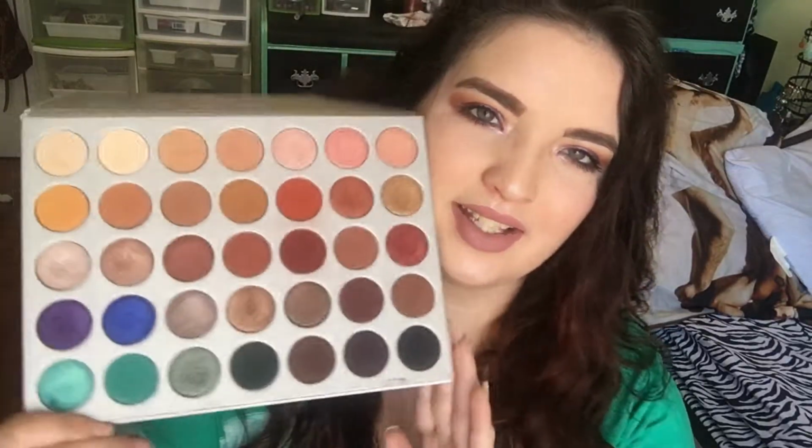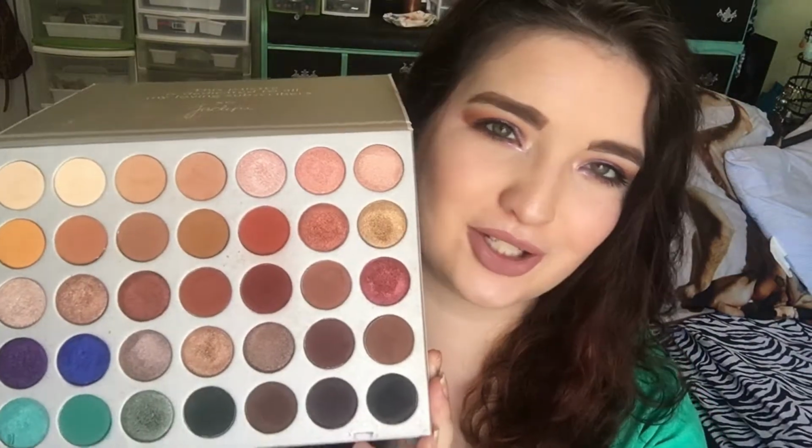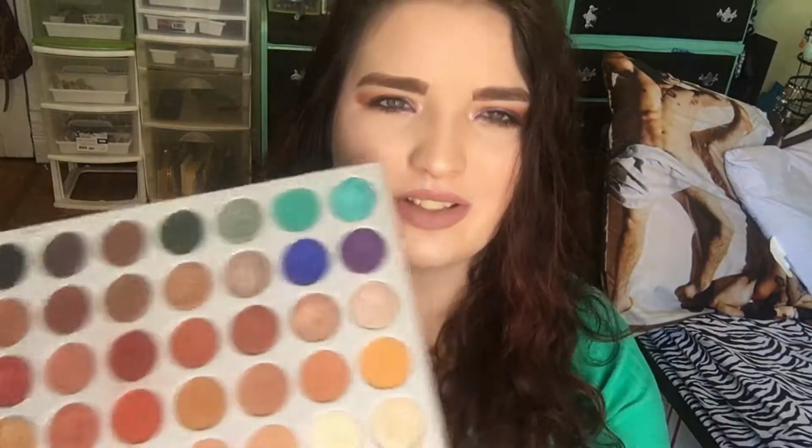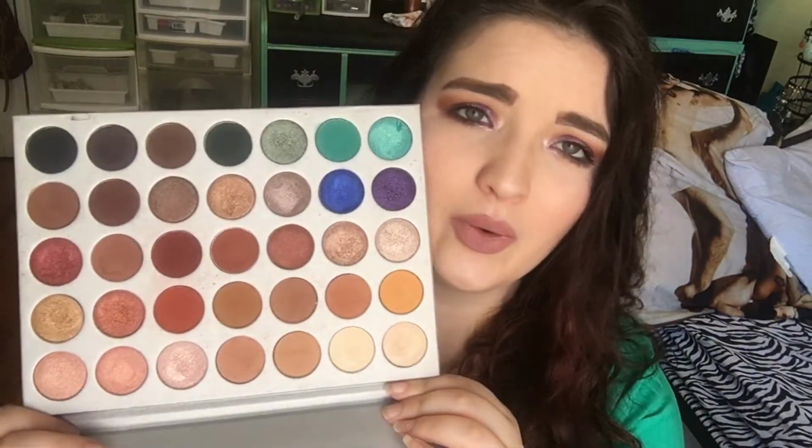I chose this simply because, A, I love the formula, and B, this has everything I could ever need in it. What other palette has this many options? I can't speak today, or any day, really.